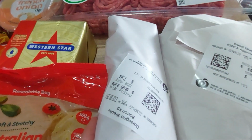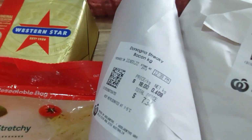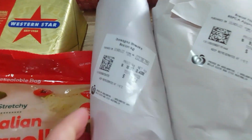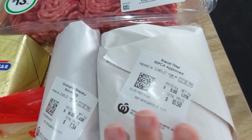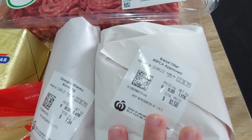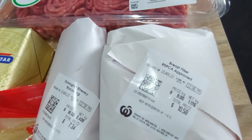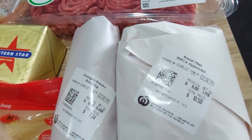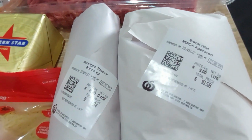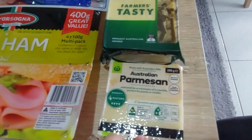Streaky bacon from the deli, 18 a kilo, $7.34. Sorry, why didn't I just turn that around? That's better. And then the chicken breasts off the deli were on special, $9 a kilo. So I've got roughly a kilo in here. Although I didn't pay attention because my husband rang me. I don't know how many's in here. I'm going to assume 4, depending on what size they are. I'm hoping 4.